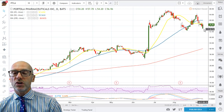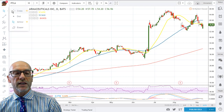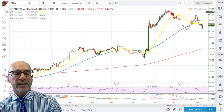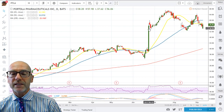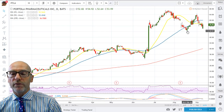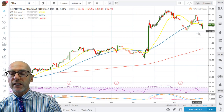My major concern though is this key support, which I'll actually highlight where it is: the low of the 18th of August, and it's at 52.64. Keep your eye on that level. Now the reason that's so important is that we have left a massive gap on the big move on the 23rd of June. If we fall below that support at 52.64, it's indicative we're going to fill the gap. It could take time, but it would be a concern.